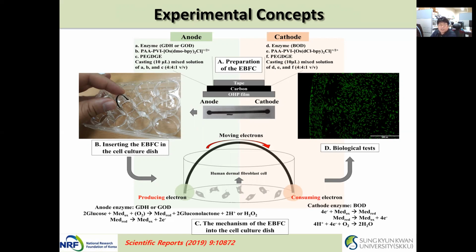As you can see, the EBFC is flexible due to the OHP film, so it can be bent very easily. Also, people can use it easily for cell culture. This is a well plate for cell culture. You can see the mechanism of the EBFC.